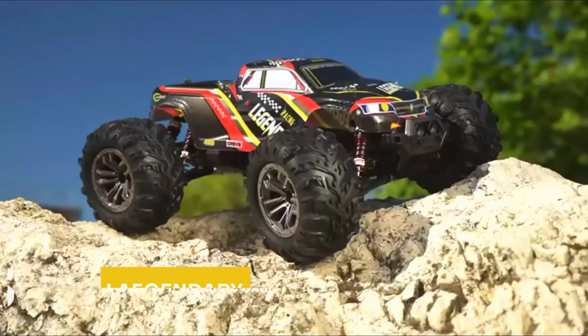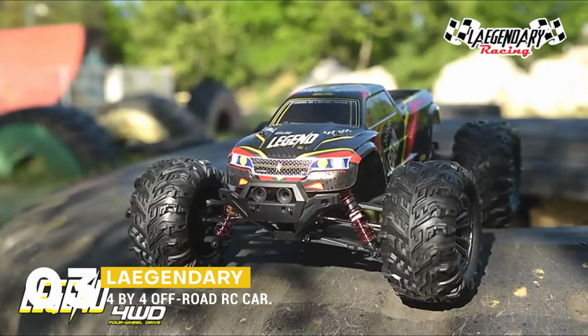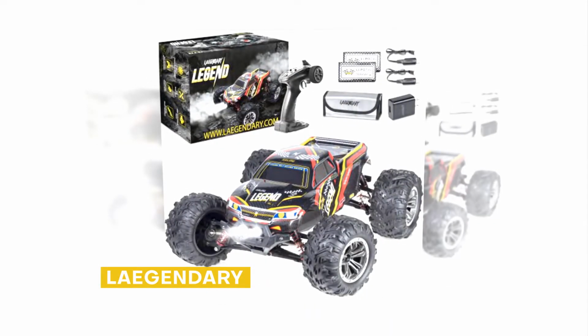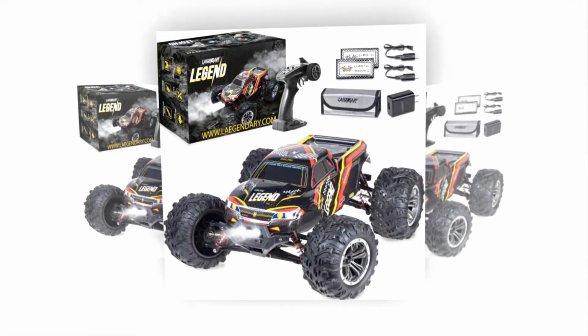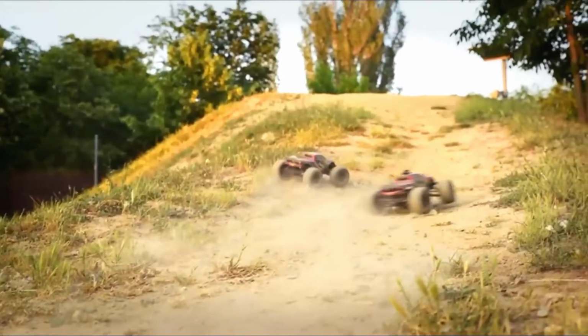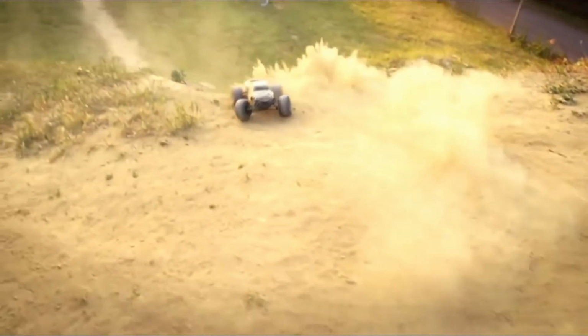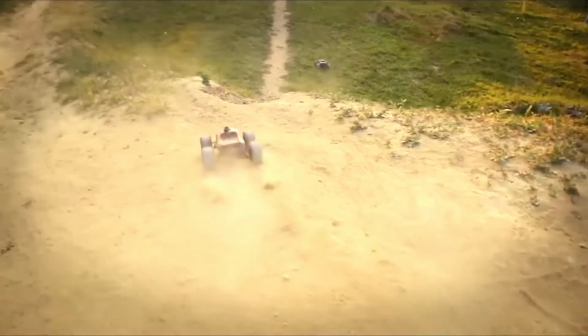In at number 3, the best RC car is the Laegendary 4x4 Off-Road RC Car. With a combination of coils of wire wound together, the engine of this RC car functions as a 2-pole electromagnet to achieve super-powered speeds up to 30 miles per hour. These RC vehicles for kids and adults come with 2 LiPo 7.4-volt rechargeable, 1600 mAh batteries which can last for more than 40 minutes at once.